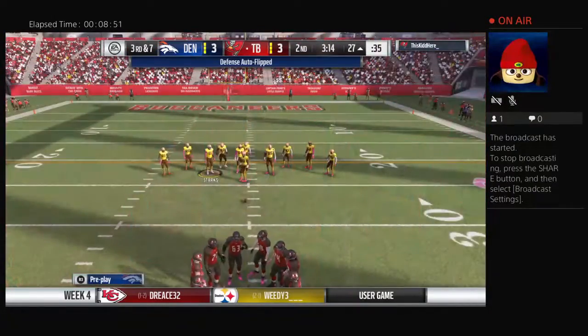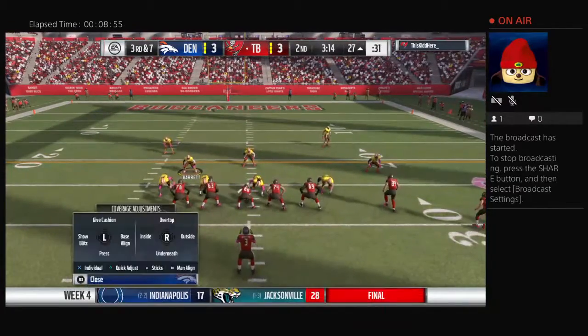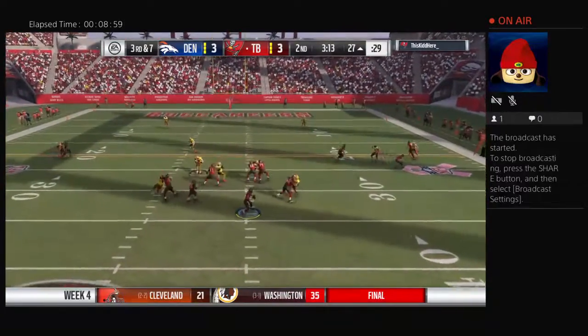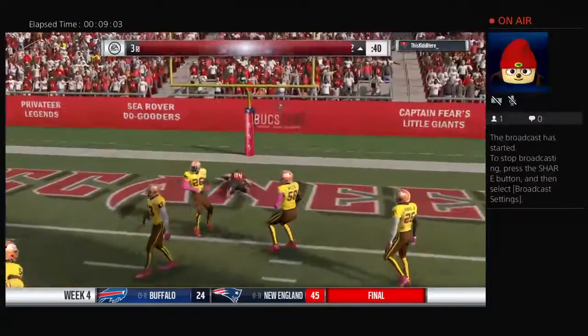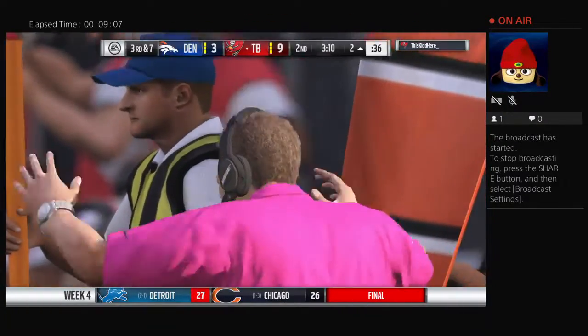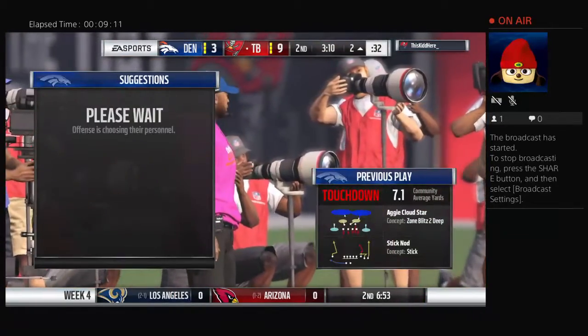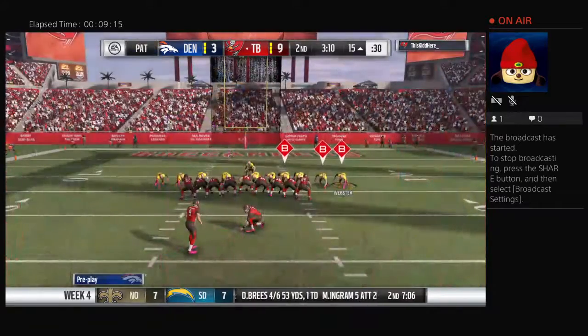Out routes are always timing routes, and if the timing's off just a little bit, it can really throw off a play. It looked like he led him a little too much there. Yeah, there was a fraction of a second because he caught it, just couldn't stay in bounds. That is caught inside the 5. And he's into the end zone. Touchdown, Buccaneers. Cameron Bray, his 2nd touchdown on the season. And the Bucs have taken the lead.